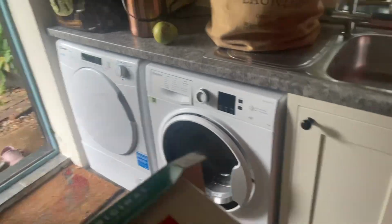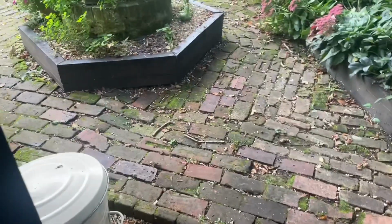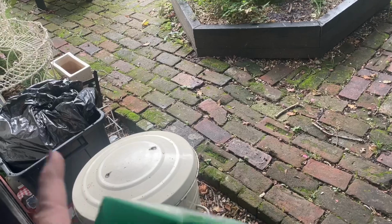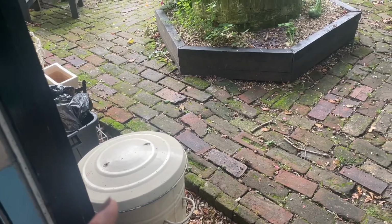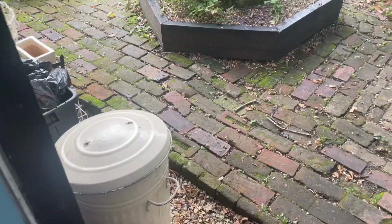So, tea's made. Gonna get this out to the recycling bin. So in the UK we recycle almost everything really, and that's from roadside collections. So in the bin we have our paper and recyclable plastics, then we have glass bottle recycling, plastic bottle recycling, and things like aluminium foil and tin cans and things like that, all recycled.